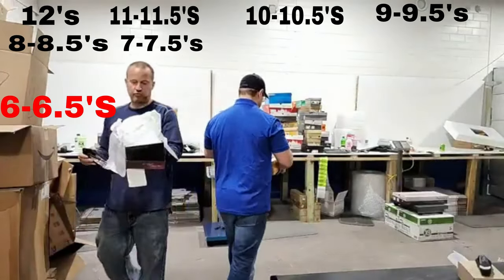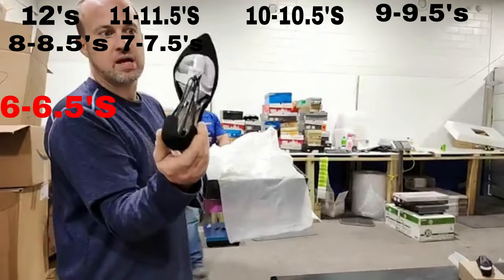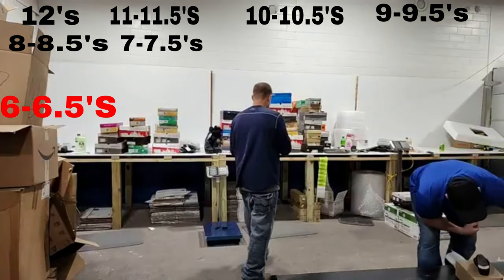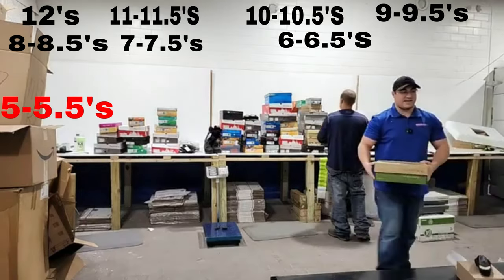No clue. 6.5 wide by Easy Street. Same design, different size. All right, we are now into the fives.